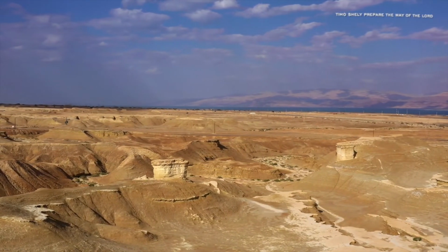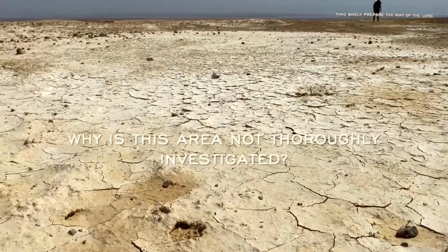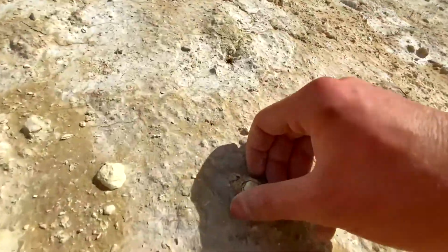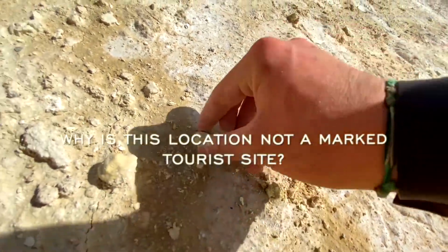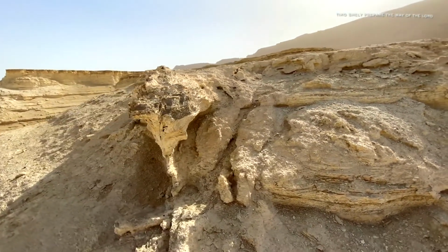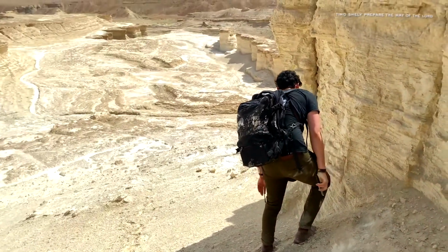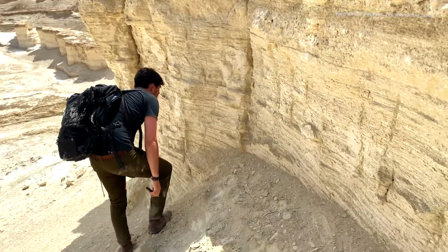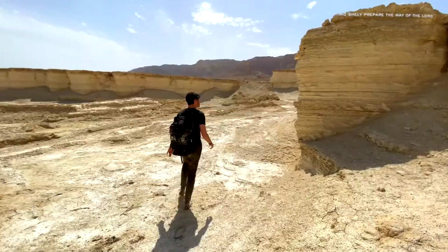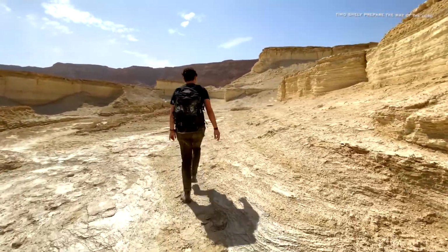Some pressing questions still remain. Why is this area not thoroughly investigated? Or why is this location not a marked tourist site? Although these questions may never be answered, I believe this vital information needs to be shared to the world.